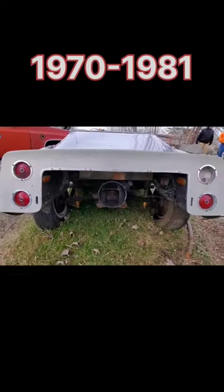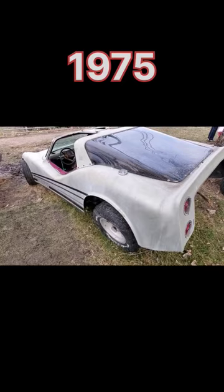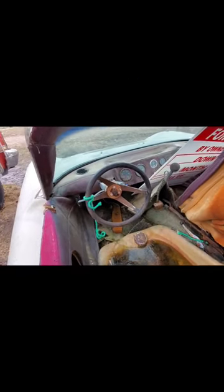During its 11-year production run, there was an estimated total of 6,000 cars produced. In 1975, former Shelby American employee and designer John Chun designed a new Bradley GT that would be called the GT2. It's believed that a total of 500 GT2s were produced.